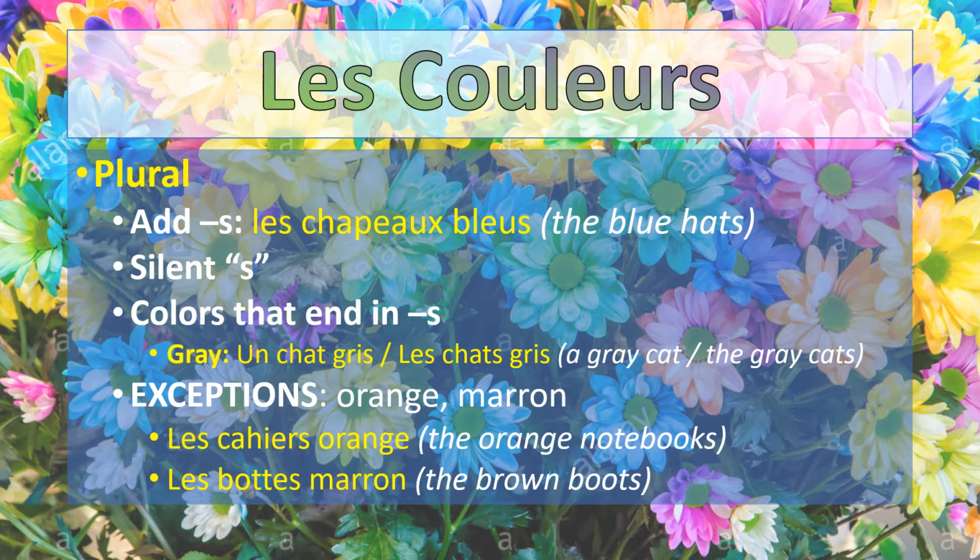Colors that already end in S, such as gray, gris, remain the same in the plural. So a gray cat is un chat gris, G-R-I-S. Plural, the gray cat is les chats gris. Gris remains the same as it already ends in S, G-R-I-S, gris. Once again, orange and brown, orange, and marron don't change in the plural as they're invariable. So the orange notebooks is les cahiers orange, with no change to orange. The brown boots is les bottes marron, with no change to marron.